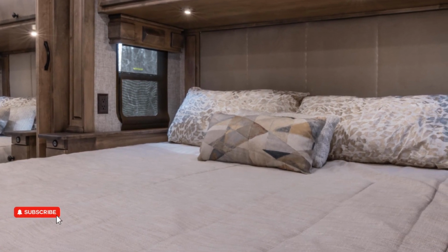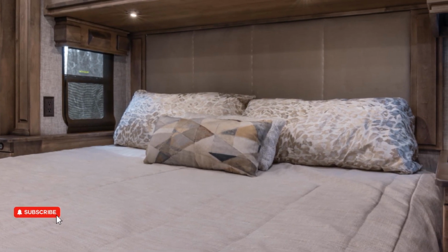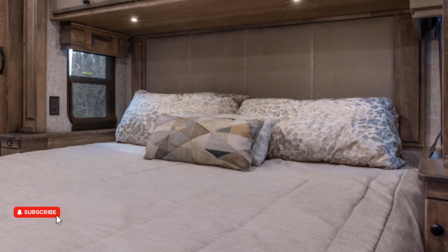Overhead and bedside storage cabinets. USB charging ports and electrical outlets for convenience. A second smart TV mounted on the wall.